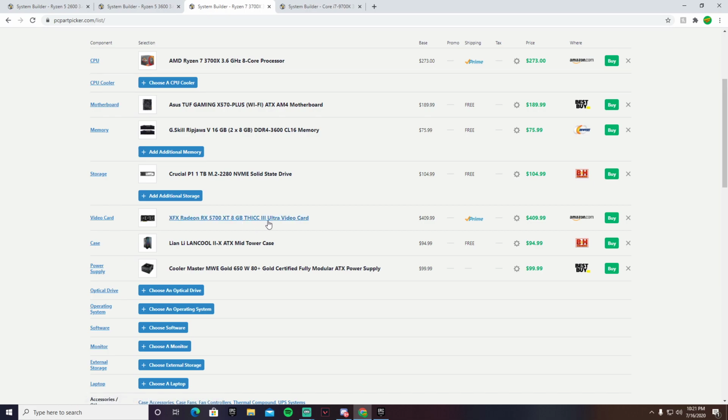Same thing, we have a 5700 XT. It's a little more expensive, but it is from XFX, which is one of the better known brands, especially in Radeon cards and AMD cards, even though they're the same thing.